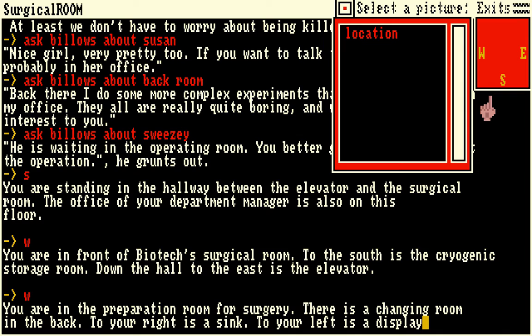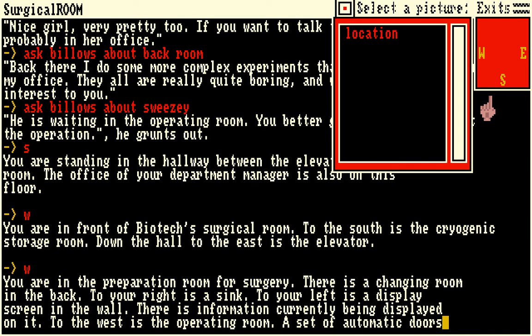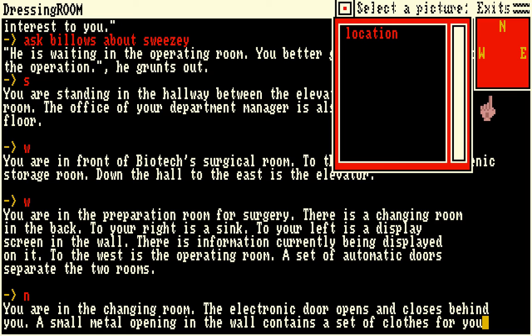You are in the preparation room for surgery. There is a changing room in the back. To your right is a sink. To your left is a display screen in the wall. There is information currently being displayed on it. To the west is the operating room. A set of automatic doors separate the two rooms. You are in the changing room.